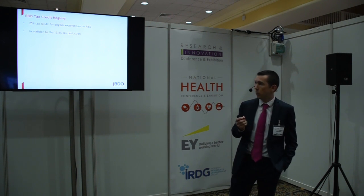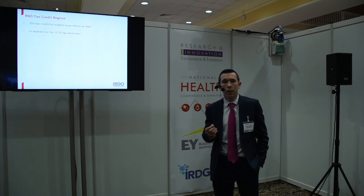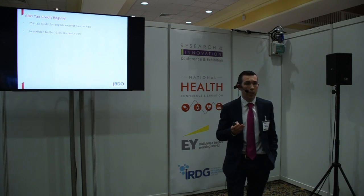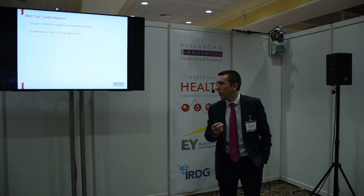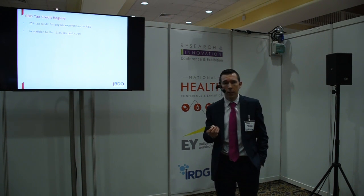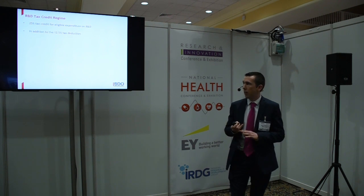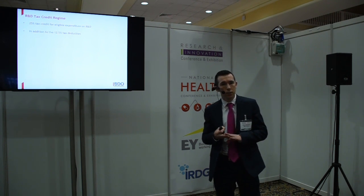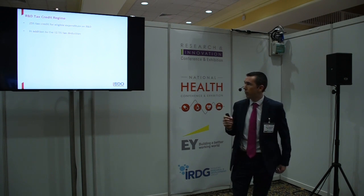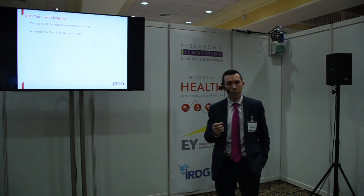But in very simple terms, the R&D tax credit regime offers a 25% tax credit on eligible expenditure on R&D activities. So if you're carrying out R&D activities in Ireland, there's the potential to claim costs back on salaries, capital equipment, certain overheads, materials. So there can be quite a beneficial regime, and this is in addition to the 12.5% tax deduction that you receive.